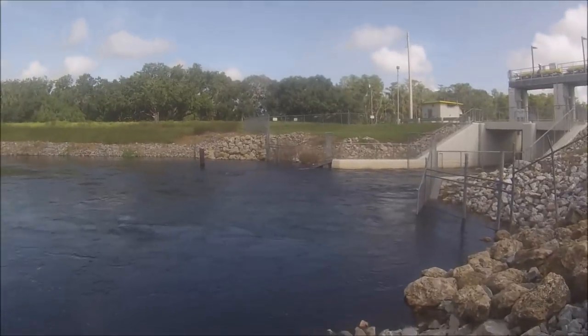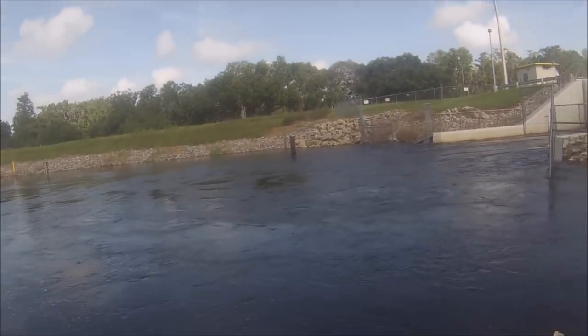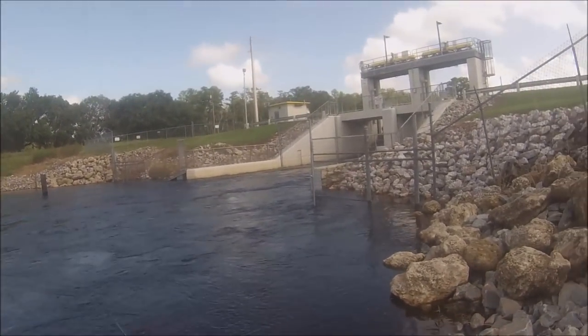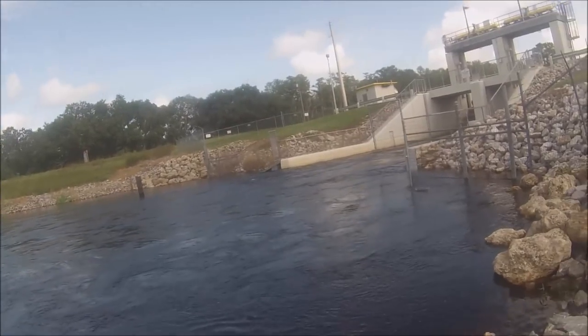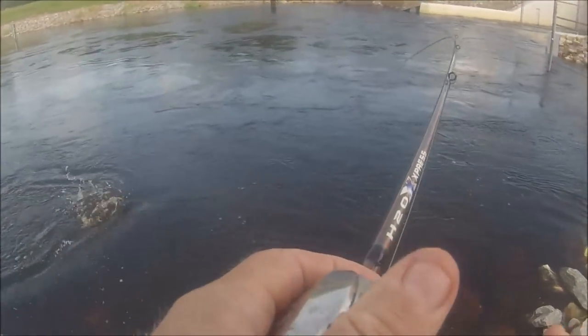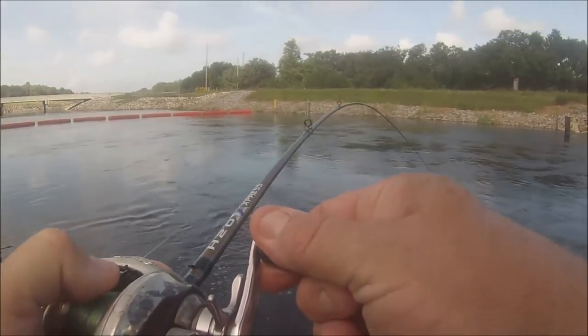All right, so we came over to the other side. See what happens over here. The current favors this side, I'll tell you that. Oop, just boiled on it right there. Got it. First cast. Just laying there waiting on it. It's like a pretty good one. Oh, yeah. That current, I'm gonna let him.